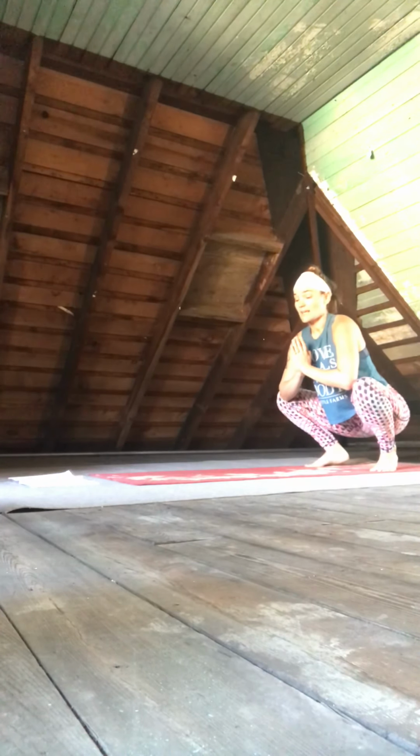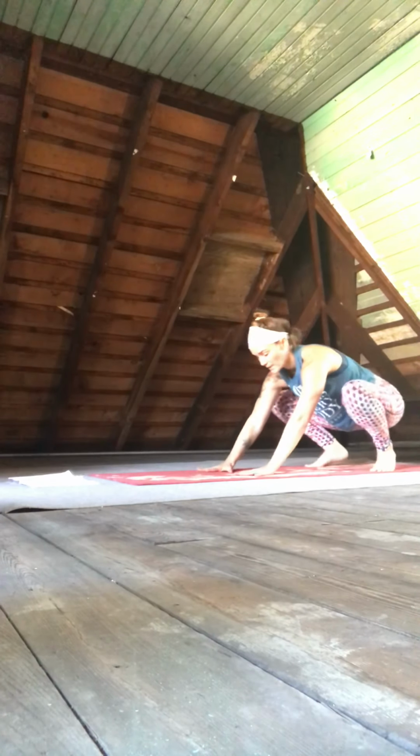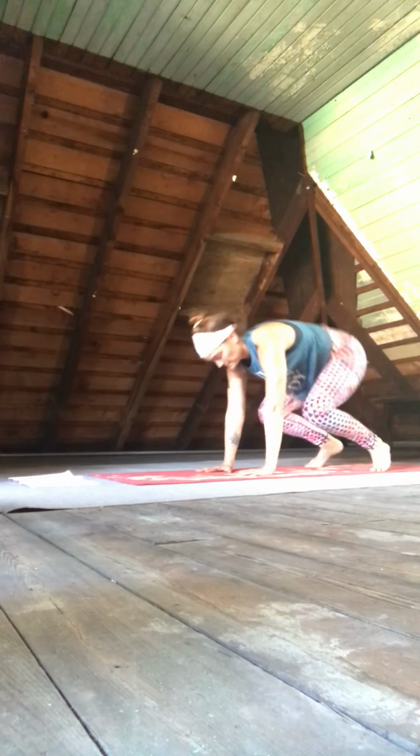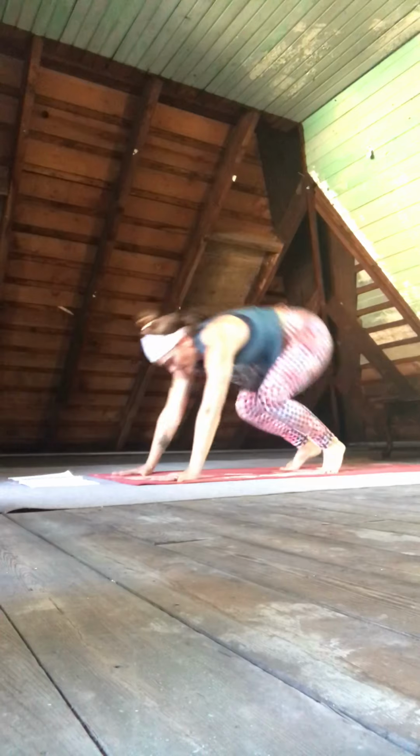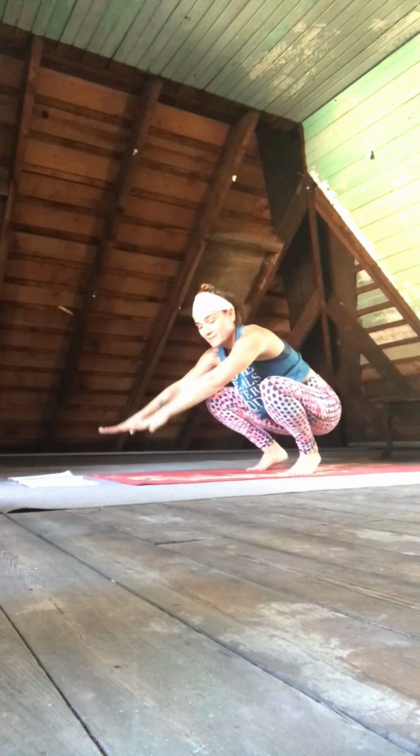Let's find little donkey hops. Fire hops to the front of our mat, placing your hands down and kicking your feet behind you. 1, 2, 3, 4, and one more, 5.